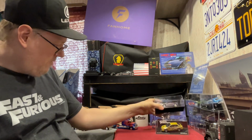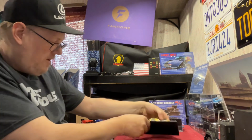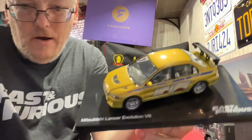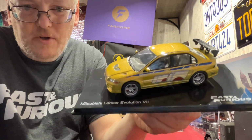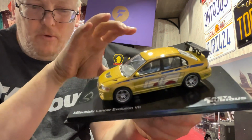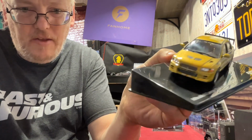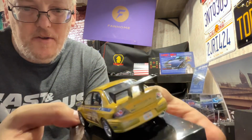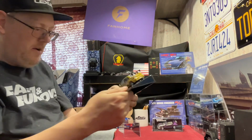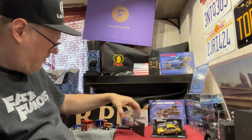Now, we'll do the Lancer Evolution. Now, if I remember right, this was Paul Walker was driving this car, and I think they hit it with one of those electronic jamming devices. I think this is the car that they did that to. I could be wrong, but I'm thinking that this is the car from that particular movie.